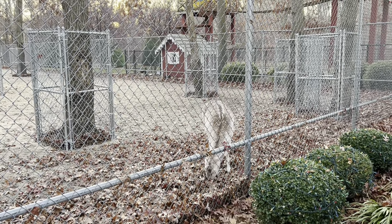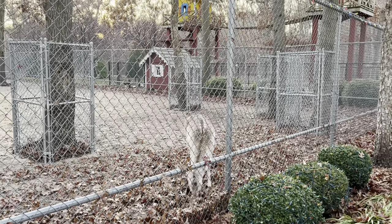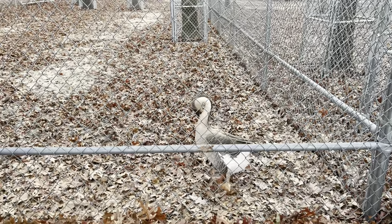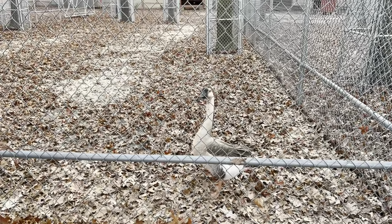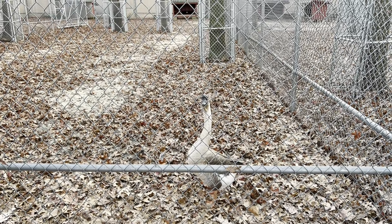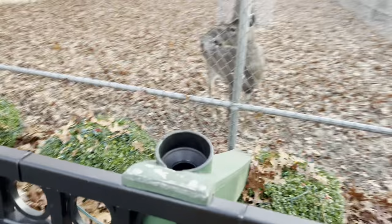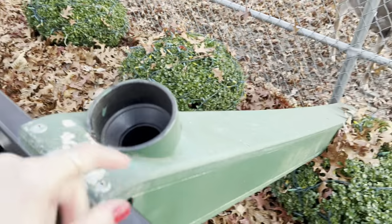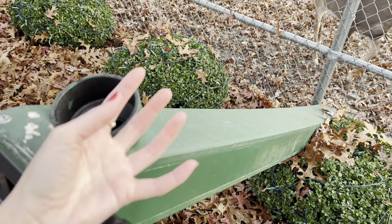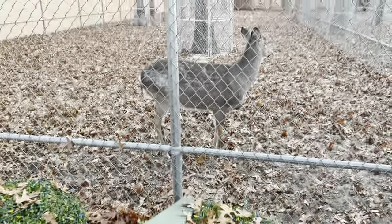And there's just no end to the animals here. This one appears to be a fallow deer. Very beautiful. There's a goose. Goosey, goosey, goose. He hears me. Honk. For the deer, they don't have a bucket system. They have a slide system. So you get your food and you put it in the hole, and then it goes down the chute to the deer.